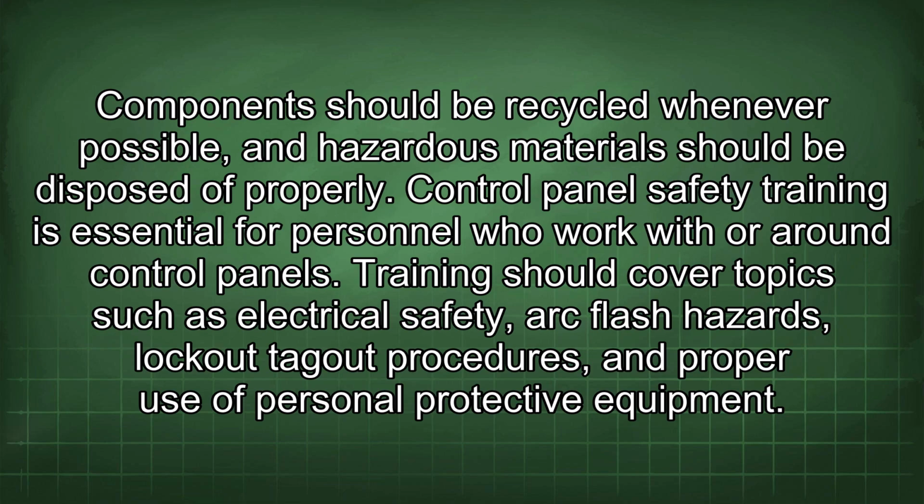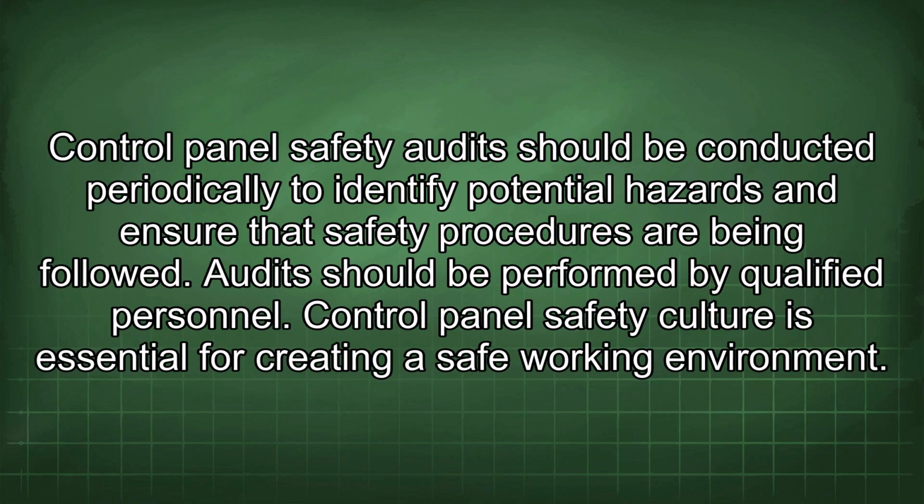Control panel safety training is essential for personnel who work with or around control panels. Training should cover topics such as electrical safety, arc flash hazards, lockout-tagout procedures, and proper use of personal protective equipment. Control panel safety audits should be conducted periodically to identify potential hazards and ensure that safety procedures are being followed. Audits should be performed by qualified personnel.